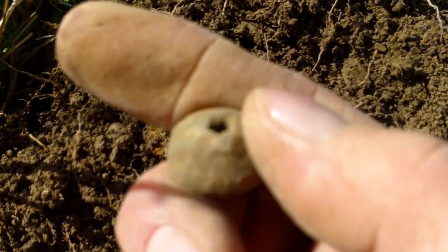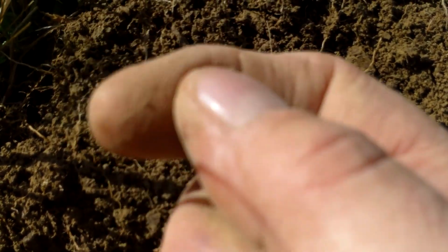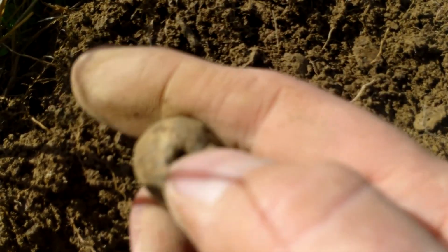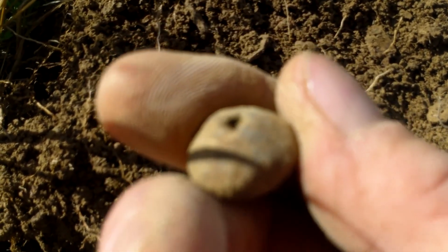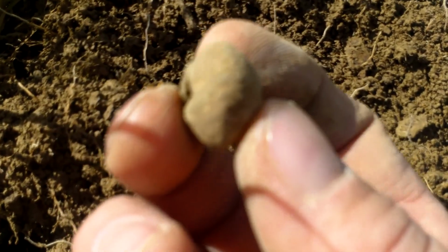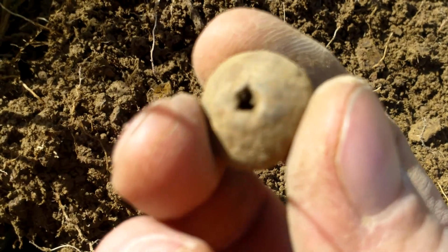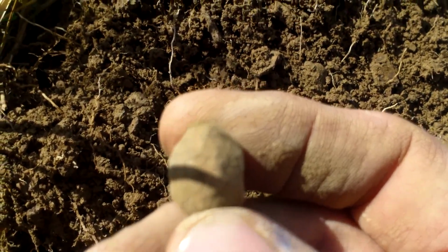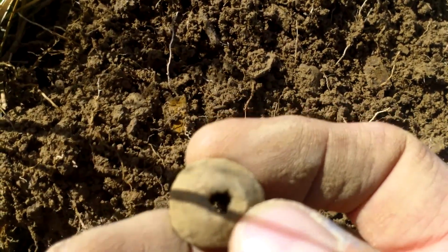Actually, might be a piece of brass. That might make more sense if it's brass. It might be a piece off a drawer pull or something. I'm not sure what that is. Let's clean it up a little bit. It looks like there's a hint of brass underneath, so it might be something brass. But that sucker's heavy. It's heavy like lead. But if it's lead, it's carved, tapered on each end, hole in the middle. Anybody have a clue on what that is? Maybe they made a little wagon wheel for a toy or something. I don't know. Pretty cool.